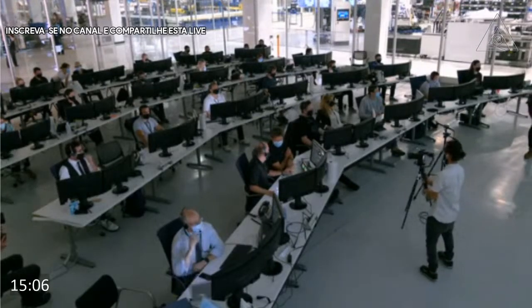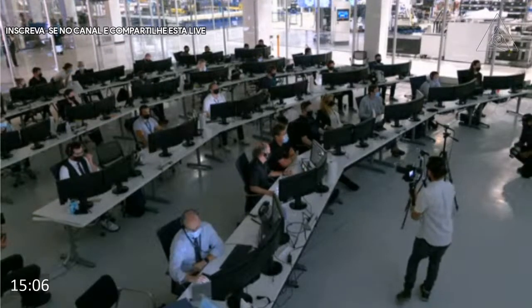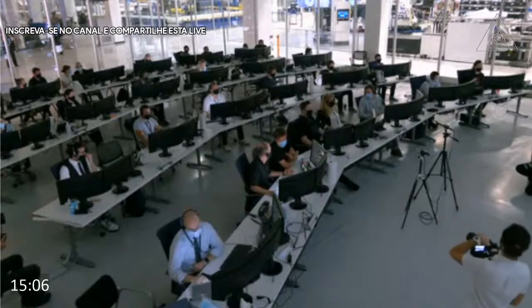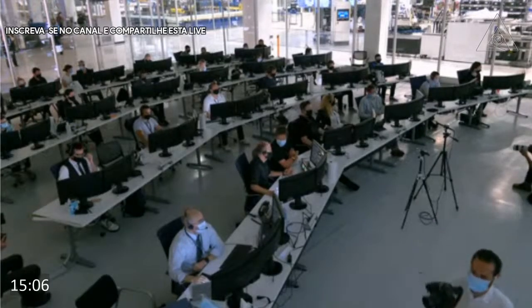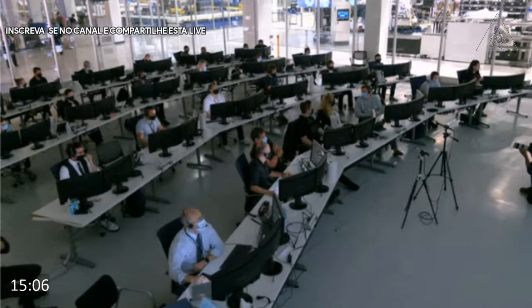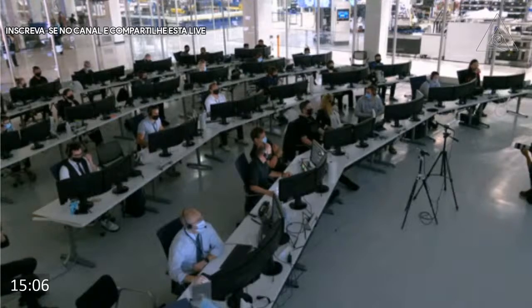Again, Dragon is committed to its splashdown point. There is no going back. Yeah, we already have the recovery team ready and on standby. They've been there for quite some time now. And we have about 90 seconds left in the burn.